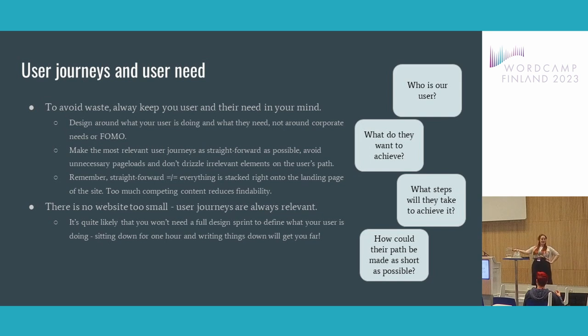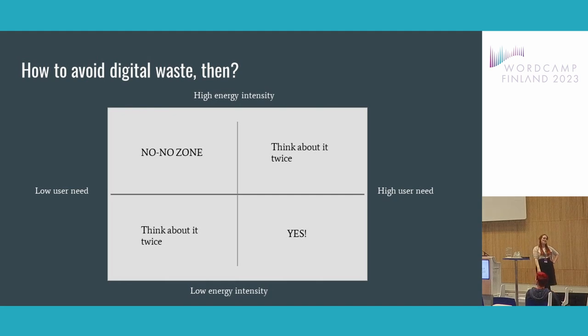And now on the next slide, all of these, I guess, three last slides that I spoke through are going to be brought together in this very beautiful graph of how you are then going to avoid the digital waste. You need to think of those two axes, energy intensity and user need. And there are four zones. On the top left is the zone where you should not go into.